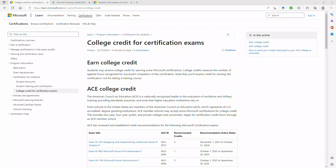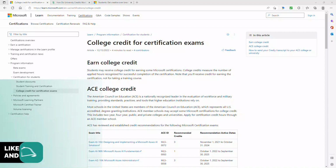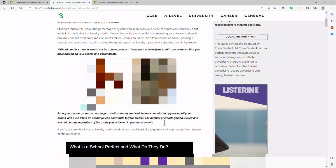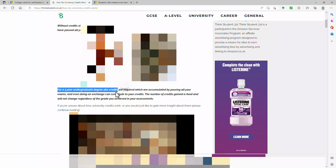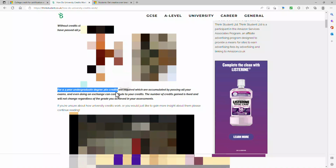So college in America can be quite expensive, and any way to cut down the amount of time that you need to spend at college could reduce your costs. So how does college credit work in the United States? Well, for a 3-year undergraduate degree, you will need 360 credits, which averages out to 120 credits per year.